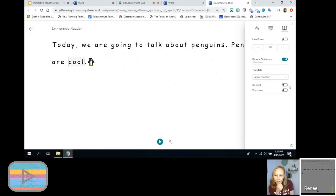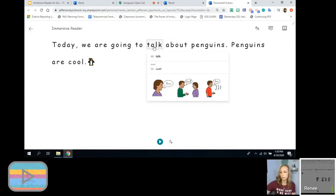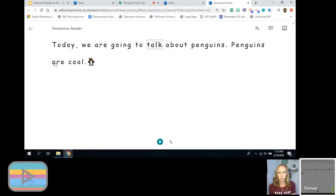So you have two ways to translate. You can translate by word, which is just being able to click on a word and seeing the definition or the translation side by side with the word. And then you've got your Picture Dictionary, which this is just amazing. So if you're just needing a little bit of support, I think this is a great feature. So maybe you're almost there with your English proficiency, but every once in a while you come back, what is this word, and then you can have that little bit of support there.